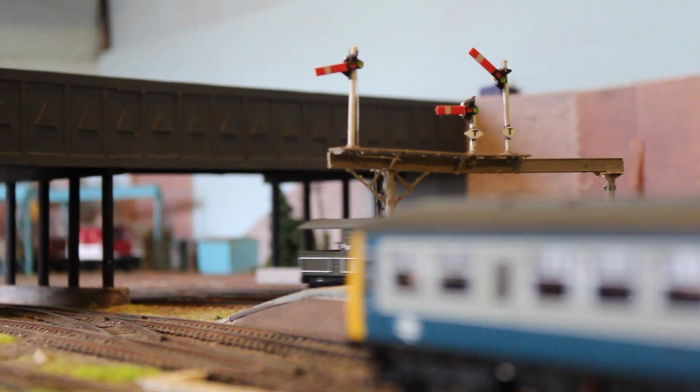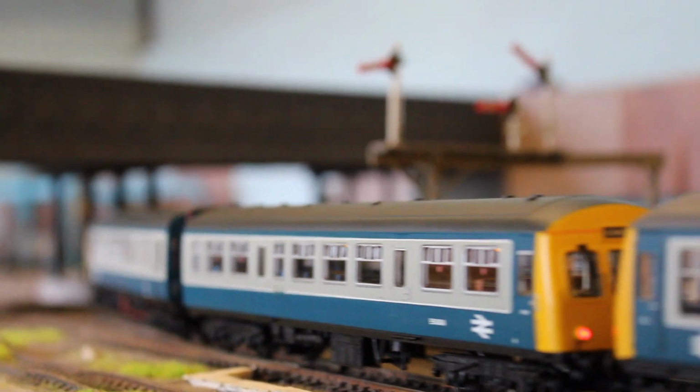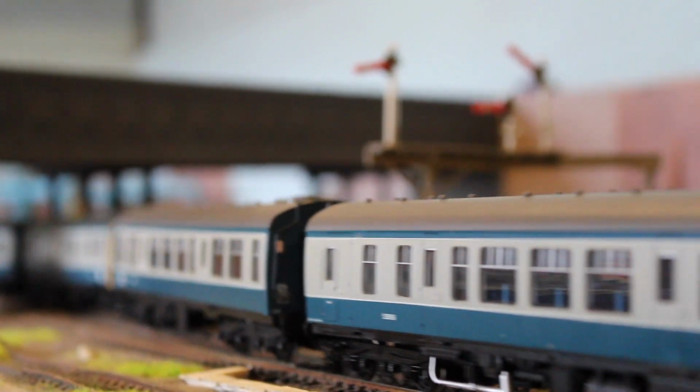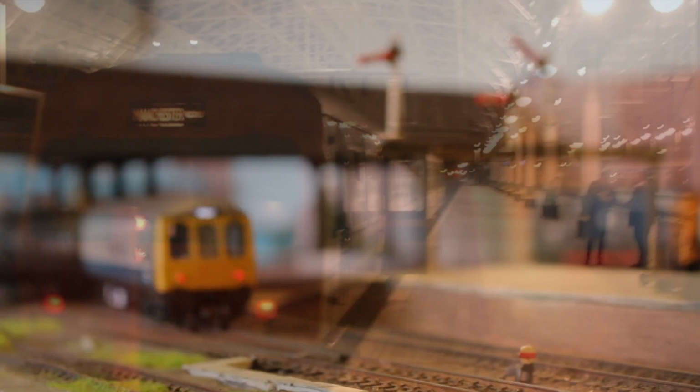Overall, I find this model a really good one. I would give it a good solid 7.5 out of 10. It's certainly been helped by the reduction in price, and it remains to be seen at what price bracket any new releases of these models come in at. But certainly to model anywhere in the Northwest as I do, in any period from the 1960s through until they were withdrawn in 2003, a Class 101 is a must, and I'm quite glad to have been able to pick one up.